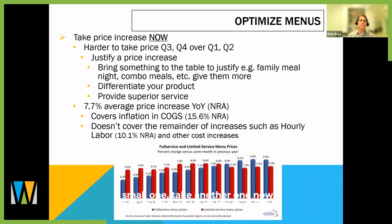But you have to be able to justify it. You can't just raise your prices and not do anything to justify it. So you have to make sure the guest understands why that price is there. So bring something to the table. I'm thinking things like family meal night, combo meals. Give them more, don't discount, don't just raise your prices.